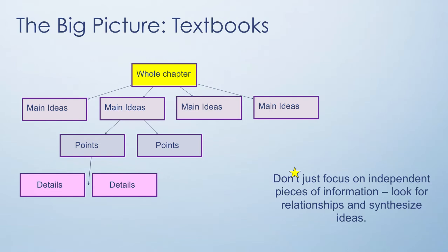And then taking one of those, let's say long-term memory, some of the sub areas we're going to have are the parts of the brain involved. How do we use it? What purpose does it serve? And so on, and down into details. And then we'd have the same structure for short-term memory and the same structure for working memory.